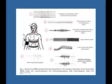Actually, by doing polysomnographies, we can identify 7 different steps in the bruxism process. So the first thing that will happen is a sleep arousal. And after that, we are going to have a rise in heart rate of about 25% in the electrocardiogram.